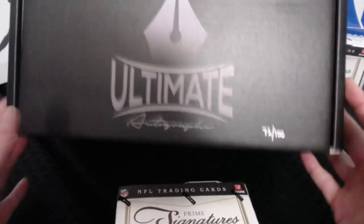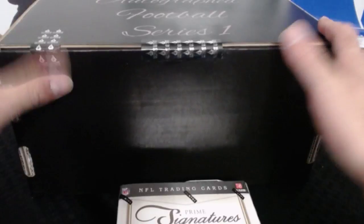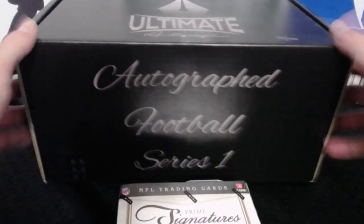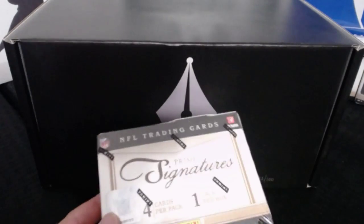That's it. So 73 of 100 is going to be this one, Series 1. They double seal them. You got the seal here and the seal here both. So pretty solid. They look a lot like something Steel City would put together. But let's do some prime sigs first. Let's do some 11 prime sigs.